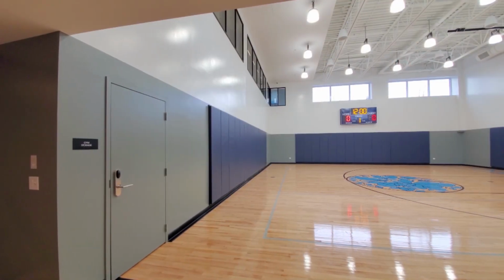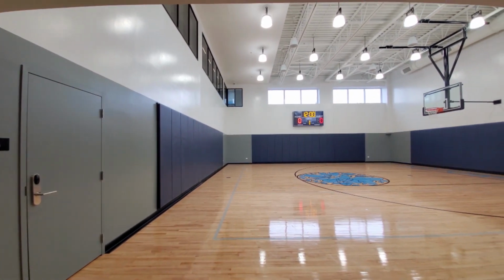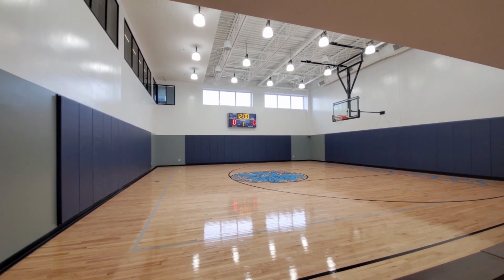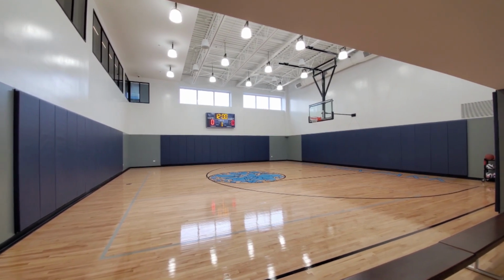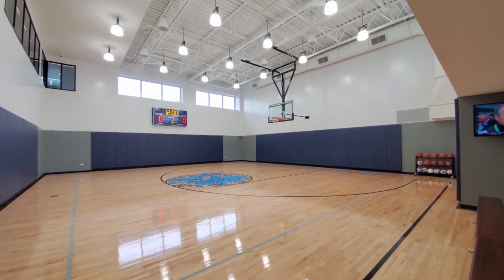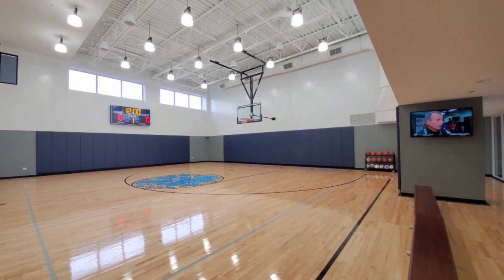We are also very excited to use this area to do a lot of resident events, like an 80s prom night, as well as our Halloween dog costume parade. So we're excited for all the possibilities that will occur in this fabulous space that we have created.